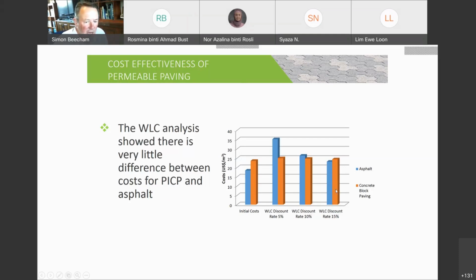The only one where asphalt came out statistically for 250 projects, the only one where it was cheaper over the whole of life cost was if you went to a discount rate of 15%. Now, if you use 10 or 5, and typically you'll be somewhere in between those two, permeable paving systems come out cheaper. And if you're around the 7% mark, which is closer to 5 than 10, they're substantially cheaper. And that's over 250 existing projects.